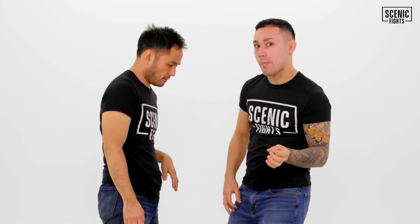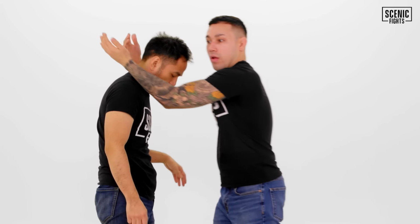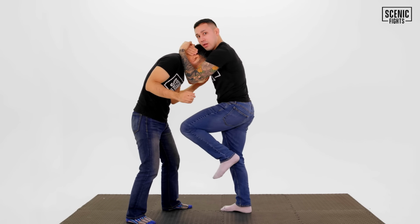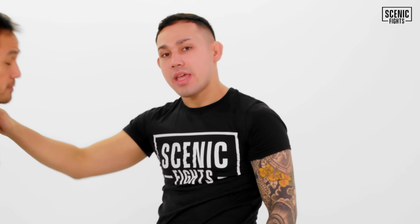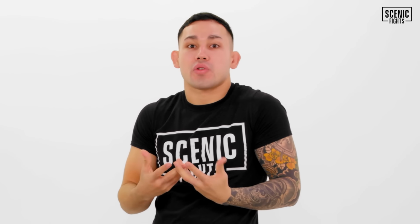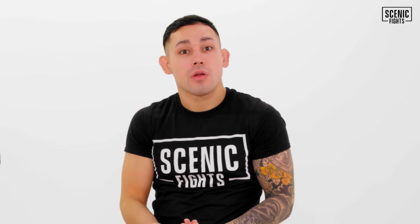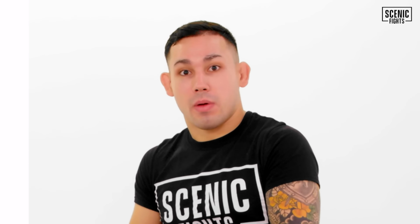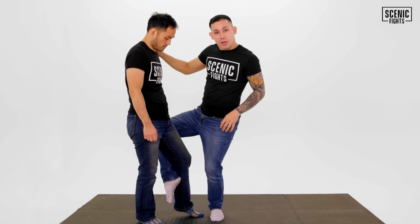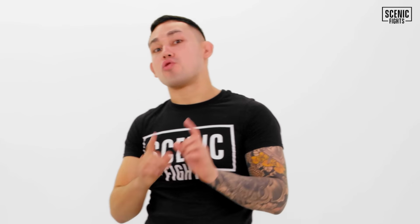That's one of the main weapons in this position, particularly this variation, where from here I can start kneeing very effectively. Now, in the combat sport of Muay Thai, you can't do throws or takedowns like you see in mixed martial arts. It's illegal, right? You can't just grab someone, pick them up, and slam them. You can't wrap your limb around theirs and pull, but you can do trips.